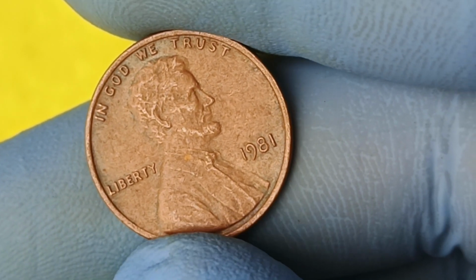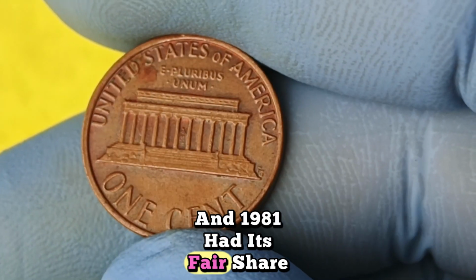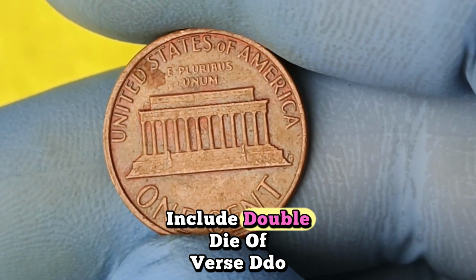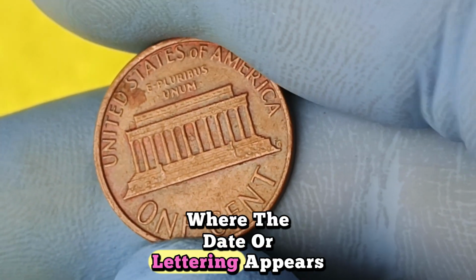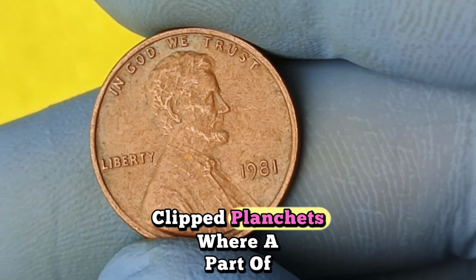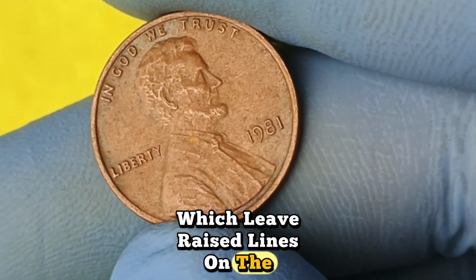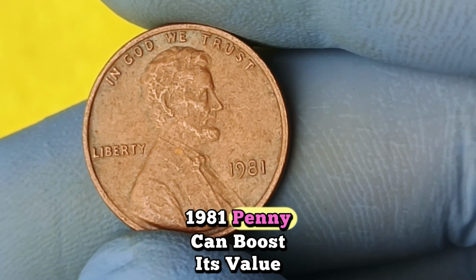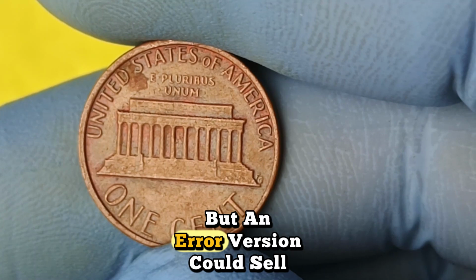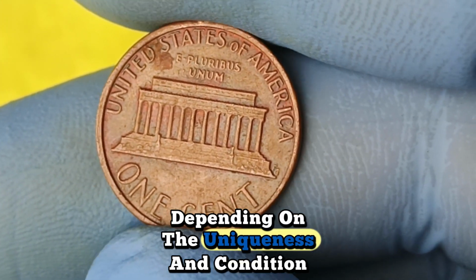Collectors love error coins. These are coins that were accidentally misprinted at the mint, and 1981 had its fair share of them. Some valuable errors to watch out for in 1981 pennies include double die obverse, DDO, where the date or lettering appears doubled; off center strikes, where the design is not properly aligned; clipped planchets, where a part of the coin is missing due to a cutting error; and die cracks, which leave raised lines on the coin. Even a minor error on a 1981 penny can boost its value significantly. A standard coin might be worth just a cent, but an error version could sell for $50, $100, or even more, depending on the uniqueness and condition.